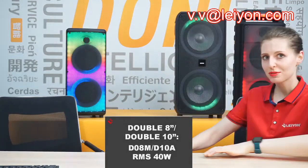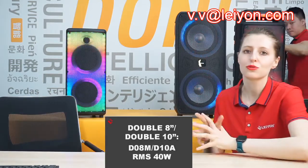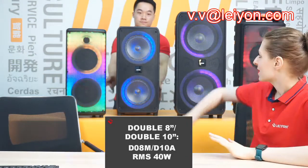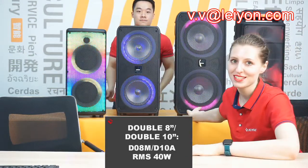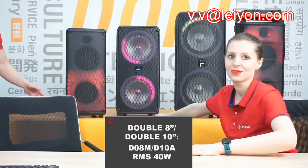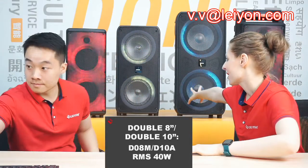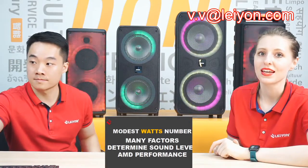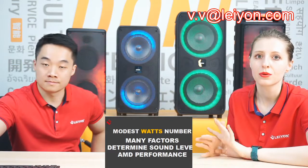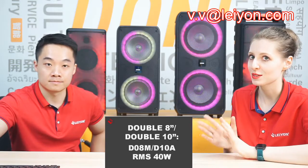Okay, so Dan is helping me with bringing our other category here. Also two of our newest models, new 2021 models. They are family members, you can see. One of them is double 10 inch and this one is double 8 inch. They also have these very nice running lights, and they are available in 18 watt or 40 watt RMS. But please don't think that this RMS is a small number.